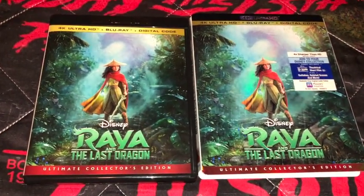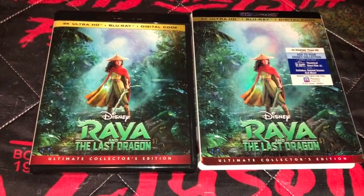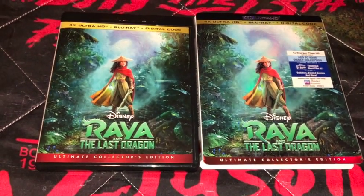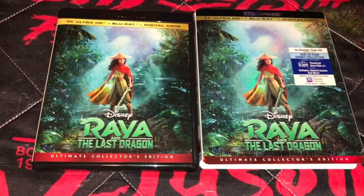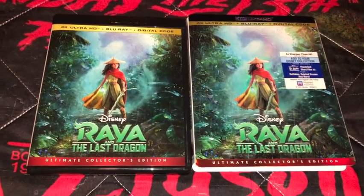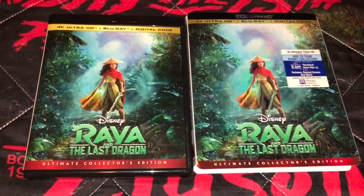I laughed out loud a couple of times. Some of the characters had funny one-liners. The dragon was cool. Raya's character was really cool. I'm hoping that they have a sequel. They didn't really leave it open at the end for a sequel, but I think this was going to make a lot of money for Disney.